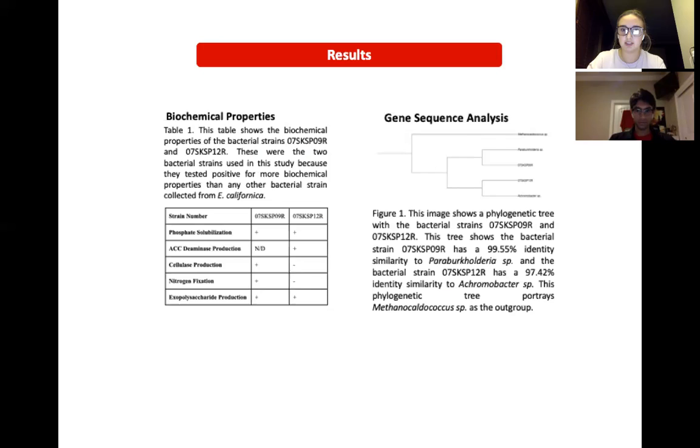Our results for gene sequence analysis: figure 1 shows a phylogenetic tree with our 2 chosen rhizobacteria. Based on our gene sequence analysis, bacterial strain 9 has a 99.55% identity similarity to the genus Paraburkholderia, while isolate 12 has a 97.42% identity similarity to the genus Achromobacter.